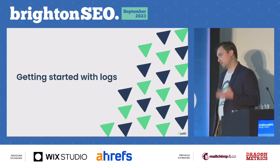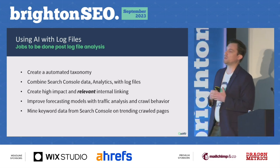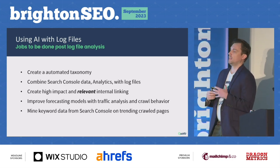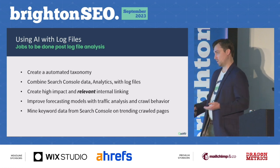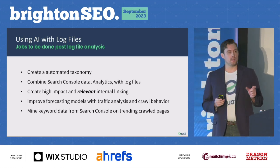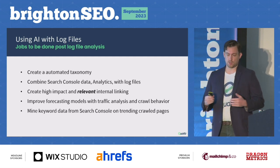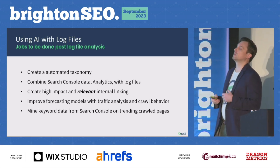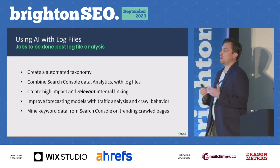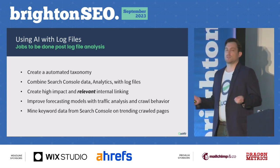So, a framework to get started with logs. Of course, I mentioned having that taxonomy is key to segment and figure out which parts of the site are getting crawled, which parts of the site are having those server errors. And there are a lot of calculated and derivative metrics you can create, such as percentage crawled, et cetera, with that taxonomy. And then, of course, you need to combine other data sources. Log files are best used in relation with other data sources.